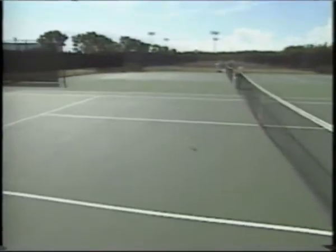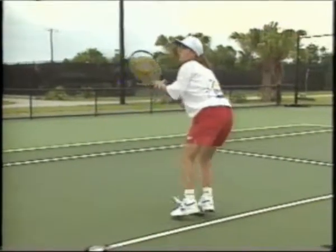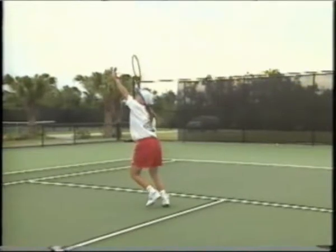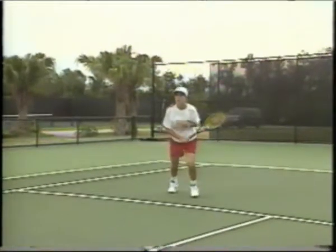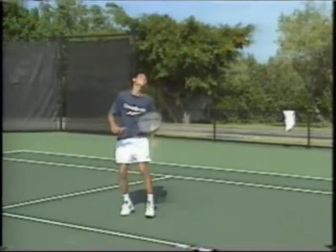When preparing to hit an overhead, the first movement made should be a quick shoulder turn and a drop step to begin the body moving backwards. Though it's possible to successfully hit overheads with a full service swing, an abbreviated service action is recommended. Keep the ball in front of the body while maneuvering into position.